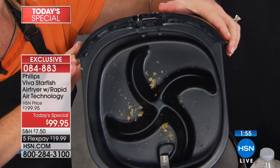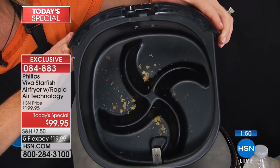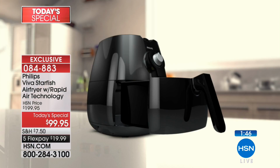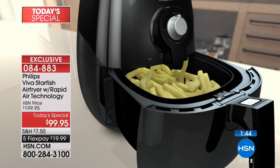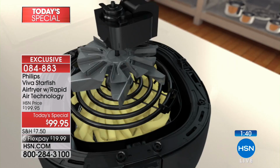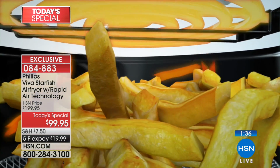We fully acknowledge that there are other air fryers out there. There is not another air fryer out there with a starfish on the bottom of the pan. This is what separates Philips. This is the original air fryer that came to the United States. This is where the whole thing started, and obviously lots of other chefs said, okay, that's an amazing idea, I better make one of those too. But they're not making it with the starfish. They can't. It's patented. This is only Philips technology.